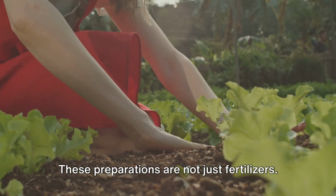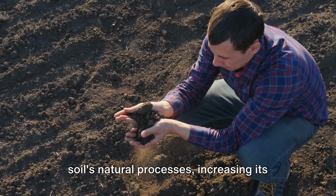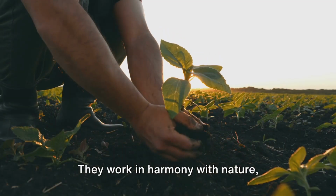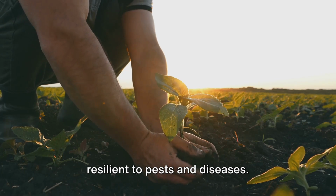These preparations are not just fertilizers, they are catalysts that enhance the soil's natural processes, increasing its fertility and vitality. They work in harmony with nature, revitalizing the soil and making it more resilient to pests and diseases.